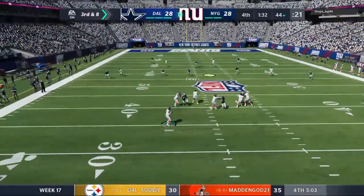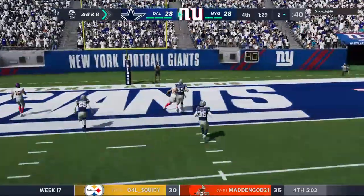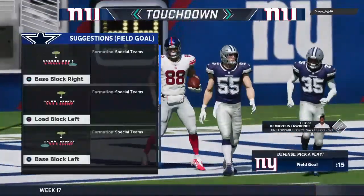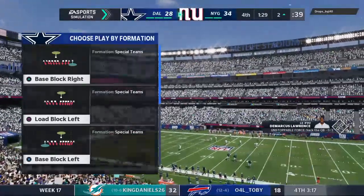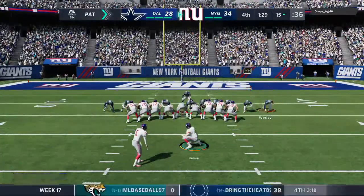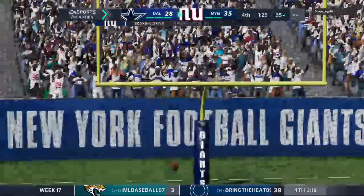Jones on 3rd down. He's going to air one out. And he will take it on in for a Giant touchdown. Evan Ingram, his second touchdown of the afternoon. And the Giants have taken the lead. Might be seeing that one on the highlight shows tonight. The home run ball here in the 4th quarter to take the lead.